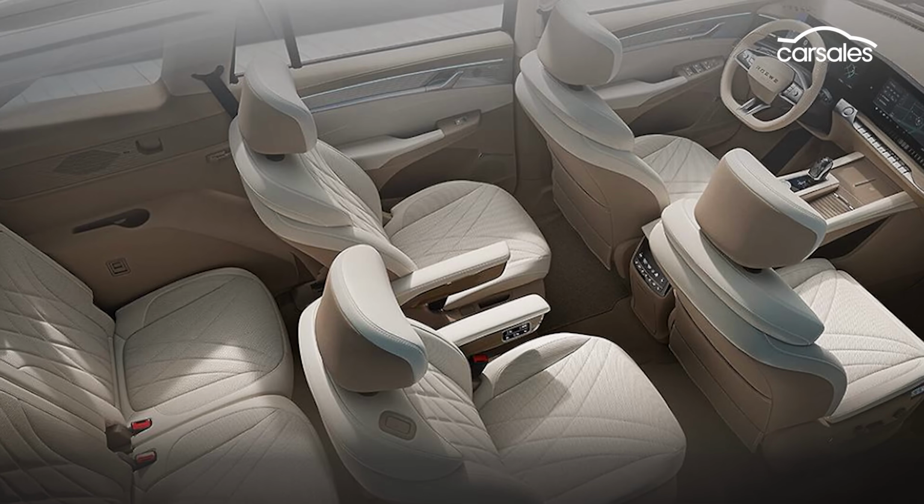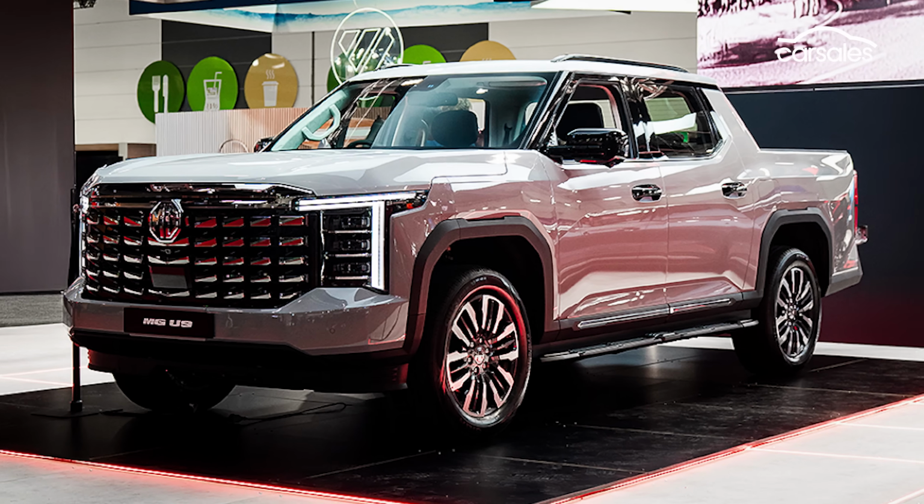You've got cars like the Cyberster, you've got the incoming QS 7-seat SUV, and you've also got the U9 Ute. And all these vehicles look like a bit of a step up from what we've seen from MG in the past. So these guys are serious. They want to be a top 5, even a top 3 brand in Australia. And would you pick one of these over a Defender or a G-Wagon, a baby G-Wagon?